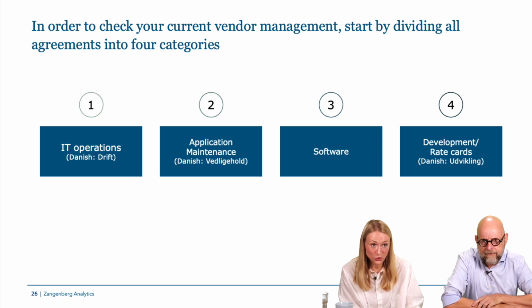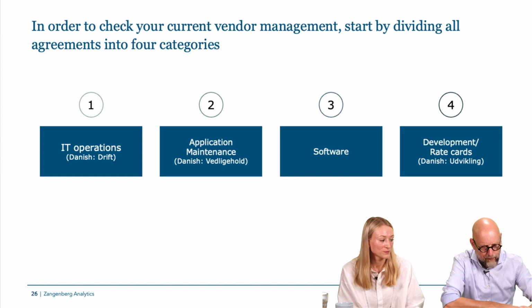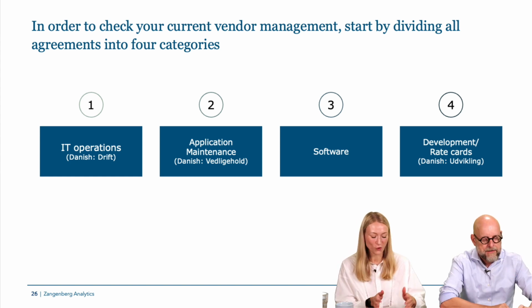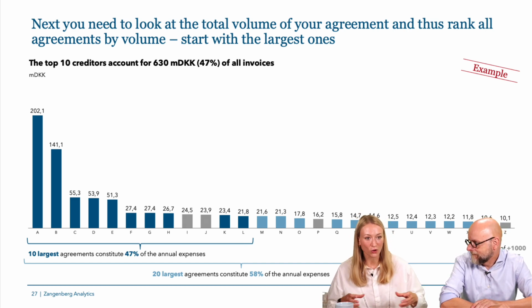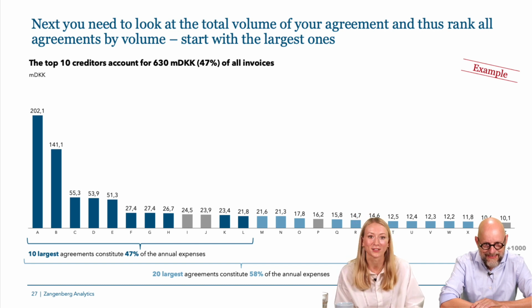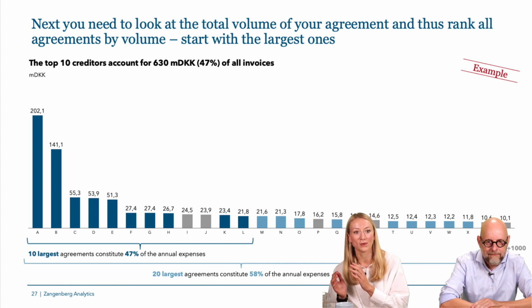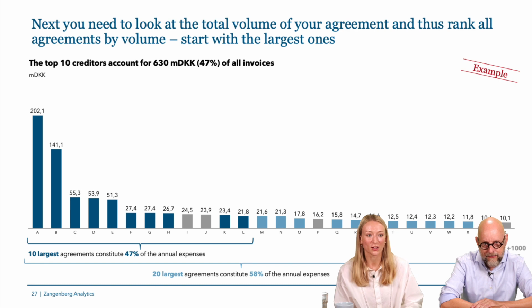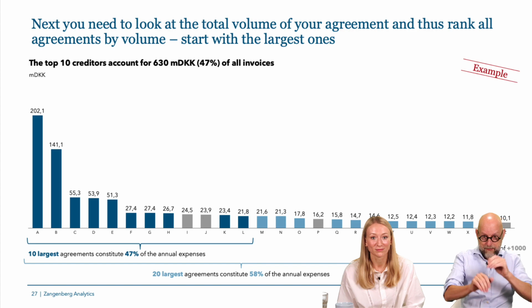So at first you have to divide all your agreements into 4 categories: IT operations, application maintenance, software, and development agreements. Right, so that's pretty easy. You have 4 piles, and then you have one with IT operations, etc. Then you take all your agreements, and then you have maybe colored them. You have some blue, some pink, some green, etc. And then you line up all your agreements and start with the largest ones. And this is of course back to Michael's point, so there's a long tail, but there are some big ones.